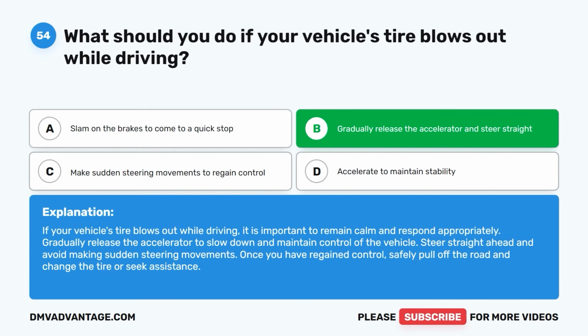If your vehicle's tire blows out while driving, it is important to remain calm and respond appropriately. Gradually release the accelerator to slow down and maintain control of the vehicle. Steer straight ahead and avoid making sudden steering movements. Once you have regained control, safely pull off the road and change the tire or seek assistance.